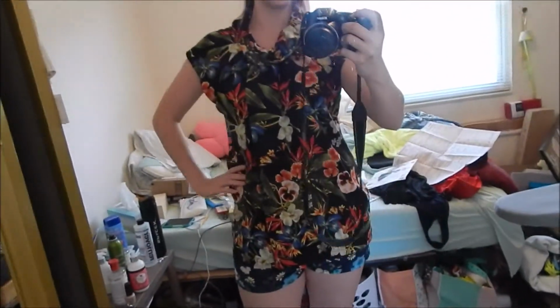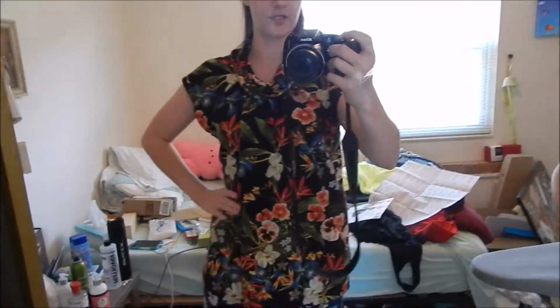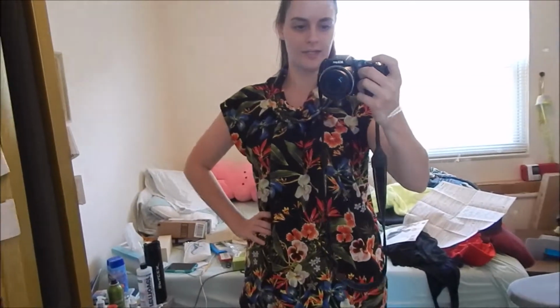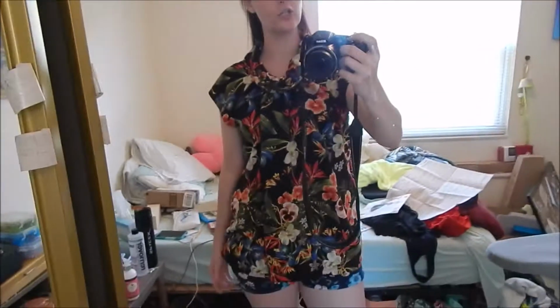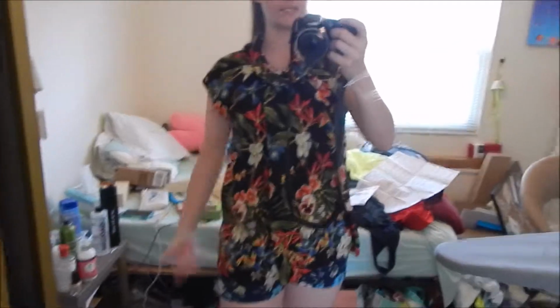Yeah, not a huge fan of this pattern. Super unflattering, because here's my waist right here, and here's my other half of the waist. I feel like this would be a really good maternity top, because it's fitted nicely up here, and then it can really poof out. Maybe if I had a belt for it and extended it by another 6 or 7 inches, it might be a really cute dress.